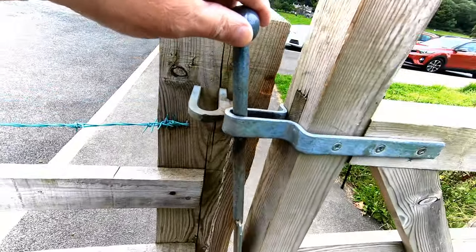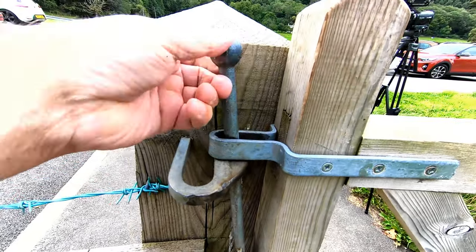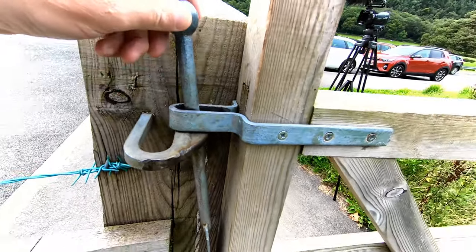Every one of these is just about different. Usually you pull them up, but this one you've got to push in. Okay.